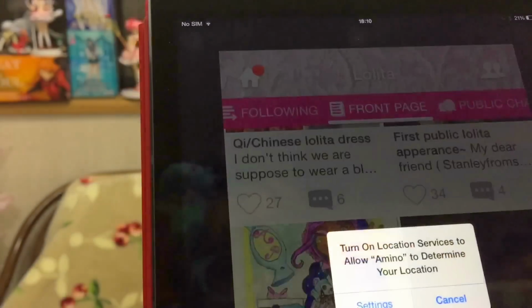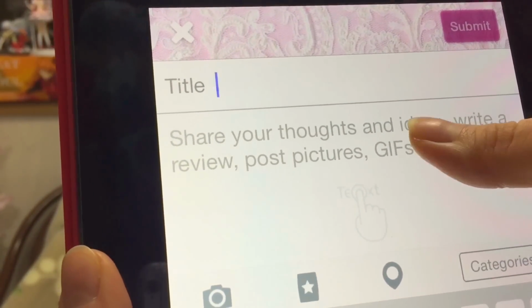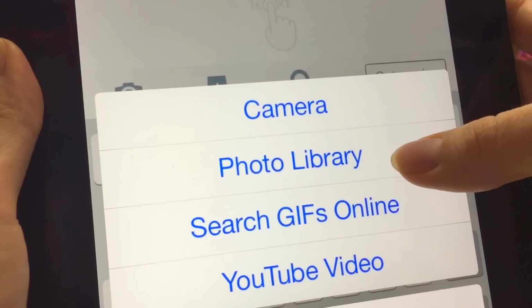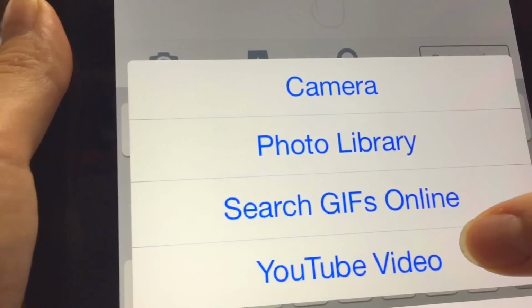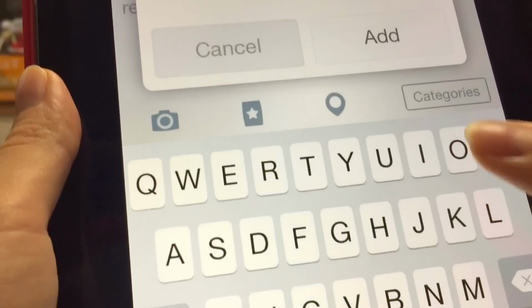And with the blog posts, which I really, really like, you give them a title, you type in your texts, and then you can add something here. And the amazing thing is, you can take a picture, pick something from your library. That's the normal stuff generally that you get, but you can also search for GIFs online, which is nice to illustrate. And my favorite, you can really, really easily add a YouTube video.